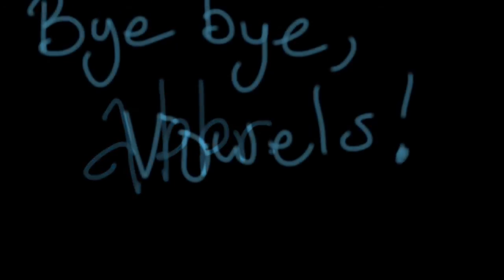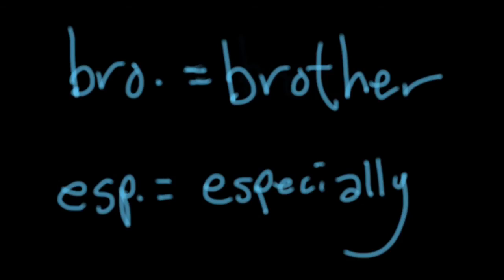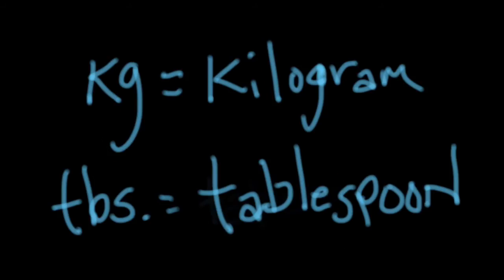There are those that simply take out the vowels, like yr, year, and qtd, quoted. There are those that drop the last part of the word, like bro, brother, which has become its own word usage, and esp, especially. There are also those abbreviations that use the first letter of each syllable, like kg, kilogram, and tbsp, tablespoon. We see abbreviations used a lot in titles, like Neighborhood Association, and the Bancorp Building, and Jane Doe, Doctor of Veterinary Medicine.